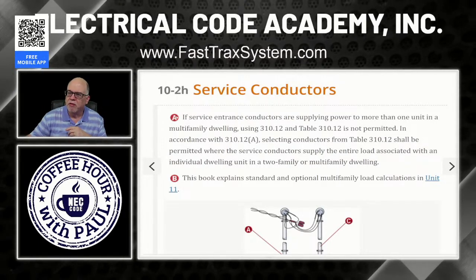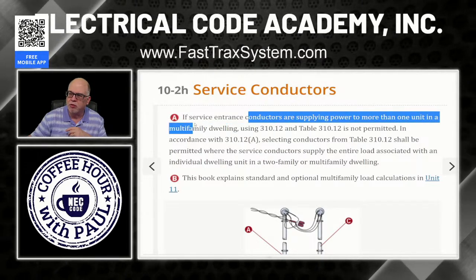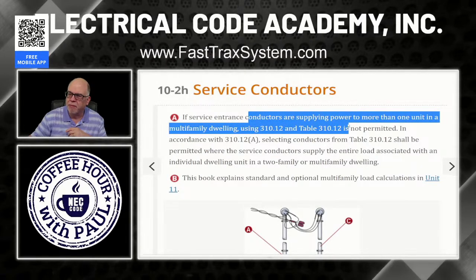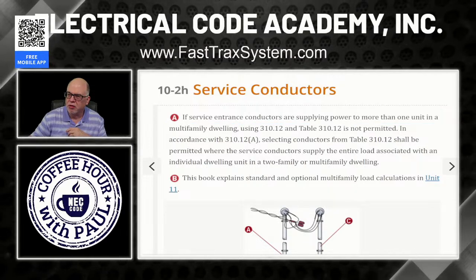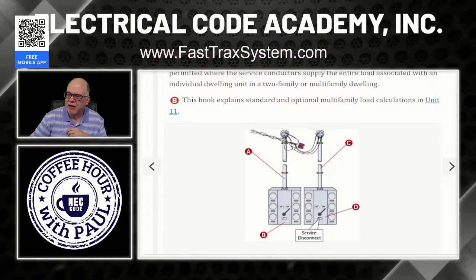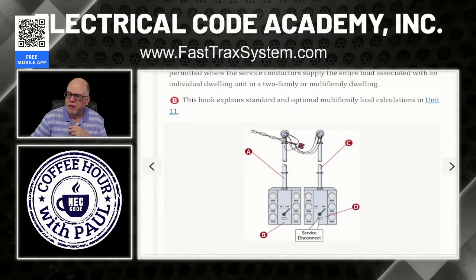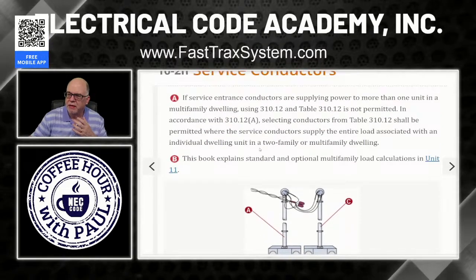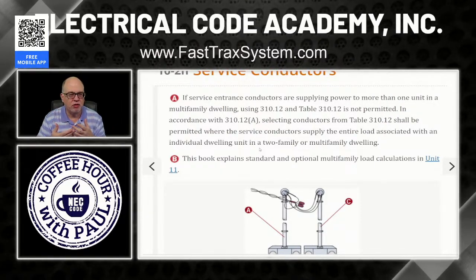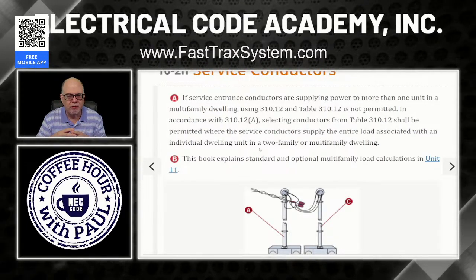It's all good. So A here says, if the service entrance conductors are supplying power to more than one unit in a multifamily building, using 310.12 and Table 310.12 is not permitted. Okay? All right, so if the service conductors are coming down, maybe from the service drop or whatever it might be, and supplying power to one building, and everything was supplied by that one set of service entry conductors, then guess what? I would be able to use 310.12 and Table 310.12.